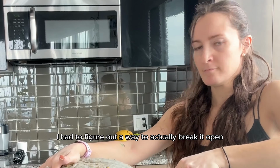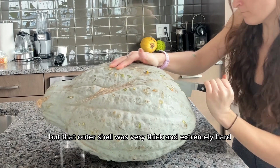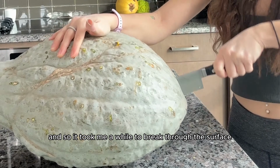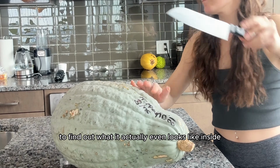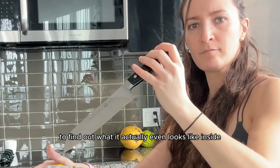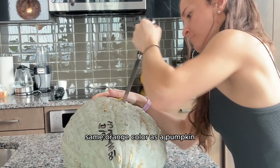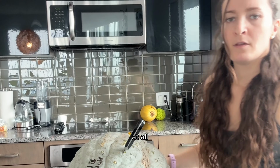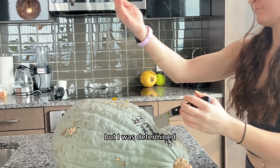First, I had to figure out a way to actually break it open, but that outer shell was very thick and extremely hard, and so it took me a while to break through the surface to find out what it actually even looks like inside. I wondered if it would be the same orange color as a pumpkin, and at that point I wasn't even sure if I'd be able to break it open at all. I was having a little bit of a hard time, but I was determined.